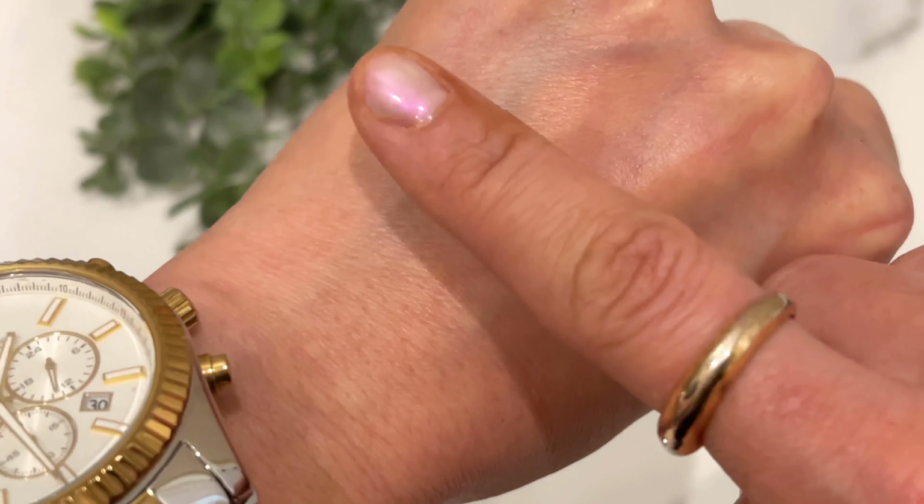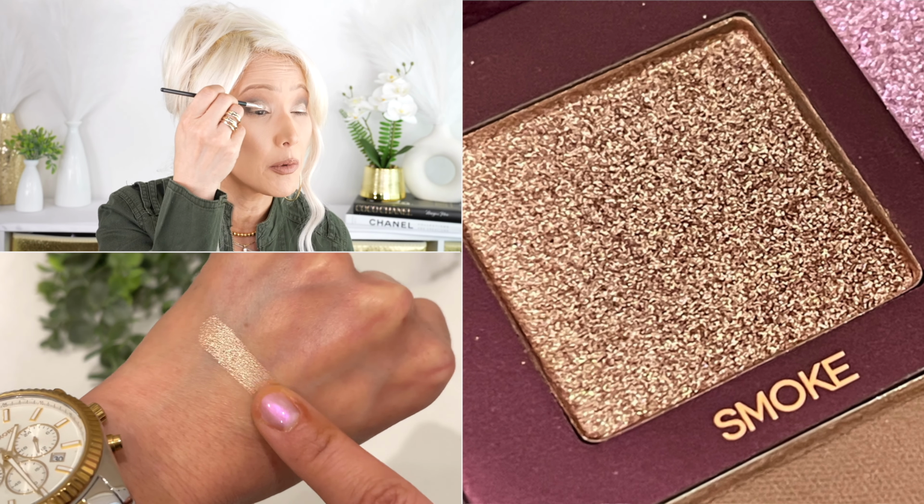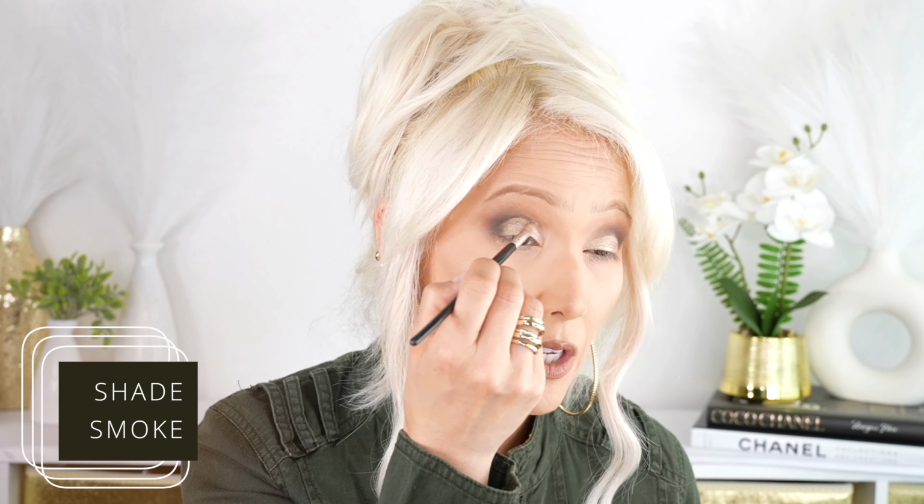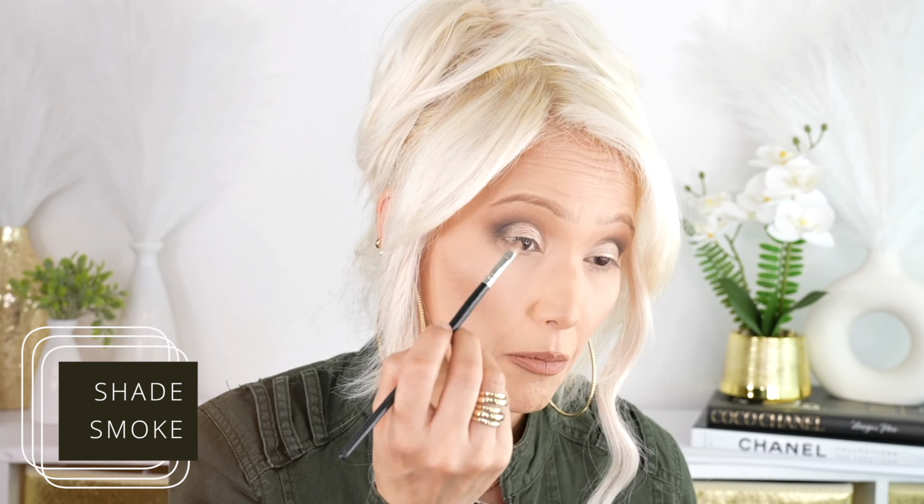That is exactly what I was looking for. So I'm gonna take a brush. This is a very beautiful creamy metallic. This is almost pulling a little pink on me, not pink, but more rose gold, I should say. This color Smoke, I thought it was gonna have a little bit more taupe background to it. Still pretty though. Really, really pretty.